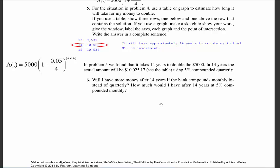So in problem 6, we're asked, will I have more money after 14 years if the bank compounds monthly instead of quarterly? If you remember in problem 5, it took 14 years to turn our $5,000 investment into $10,025, right? So here is the equation you would use. If we actually enter this into our calculator, we would get $10,025.